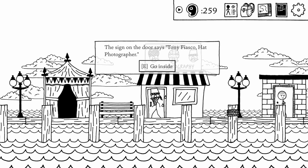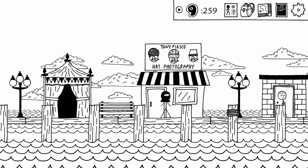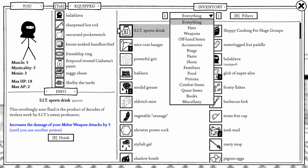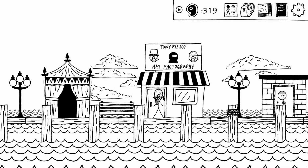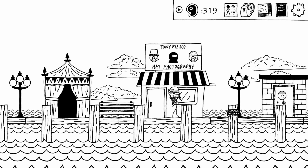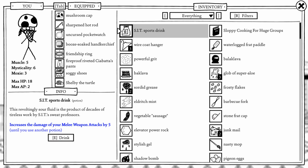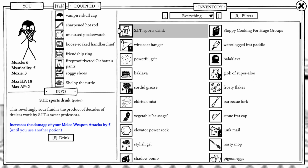Let's see. Ah, yes, because of the hats. Hat. Balaclava. Let's see. Yep, balaclava happened. Stone fraternity hats. Yeah, you've got to appreciate how every time you put on a new hat, it just sort of appears on the top of the thing. Comfy mining helmet. Yep. Mushroom cap. Yep. More money. Money is good. Vampire skull. Yep. Anything else?